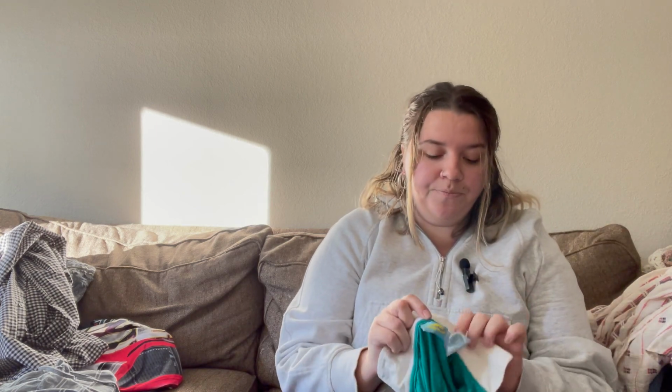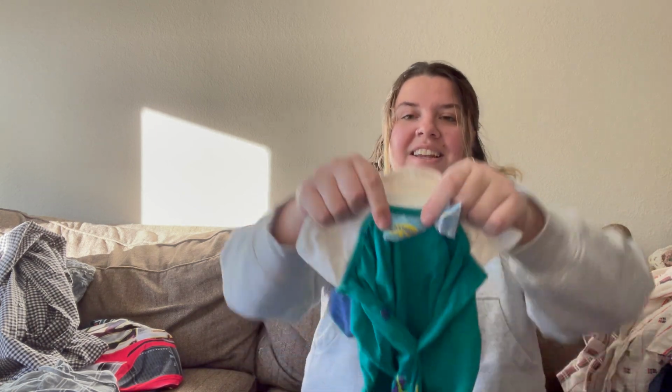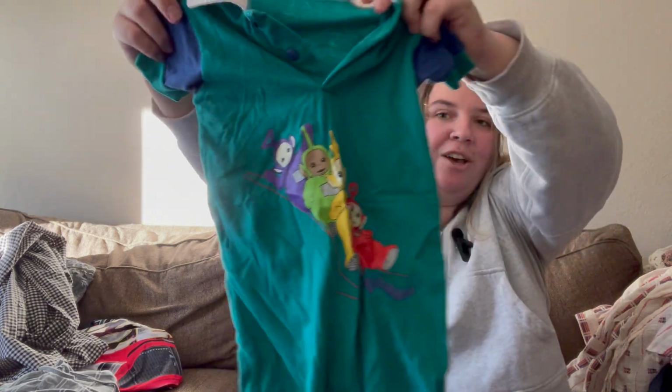But they only usually go for around 20. These were size 33, but I like finding them at the bins, so I don't have to pay $11 for them at a local Goodwill. All right, this is size 18 months, and it's a vintage Teletubbies onesie.